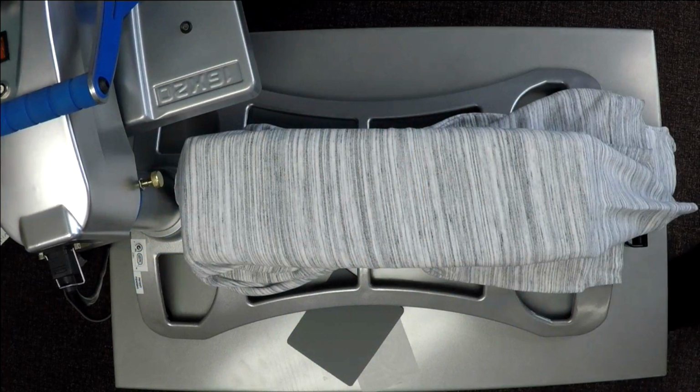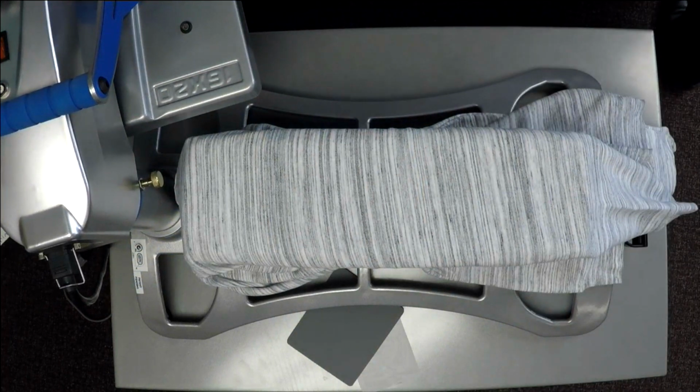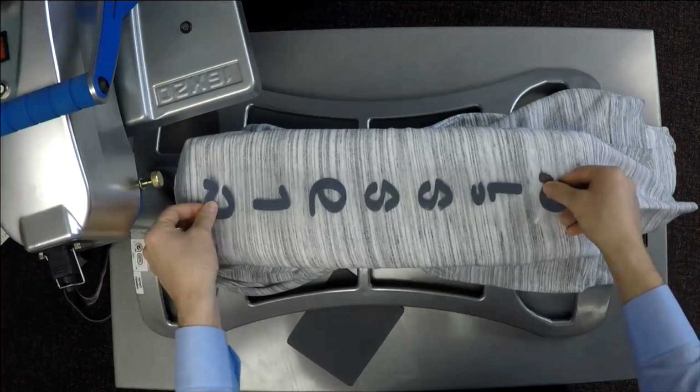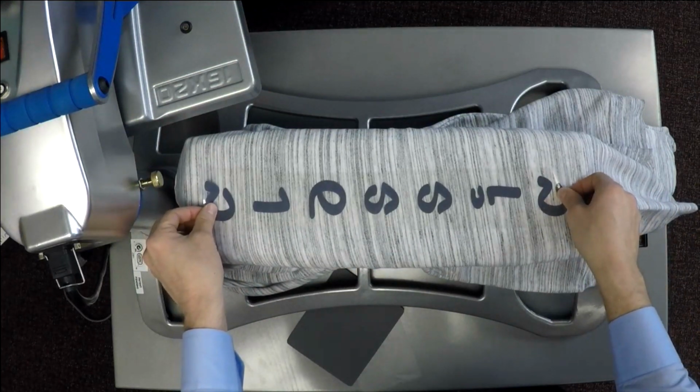Next, I'll grab my application. All of these designs are cut on a vinyl cutter. If you don't own a vinyl cutter by now, you really should in your business. If you don't have access to a vinyl cutter, however, we can always cut these designs for you at Stahls.